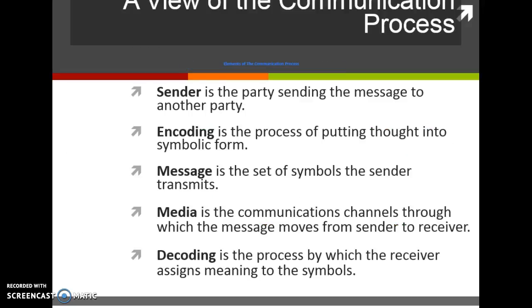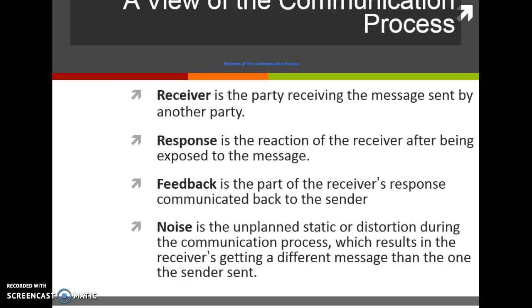We can define the sender as the party sending the message to another party. Encoding is the process of putting thought into symbolic form. Message is the set of symbols the sender transmits. Media are the communications channels through which the message moves from sender to receiver. Decoding is the process by which the receiver assigns meaning to the symbols.